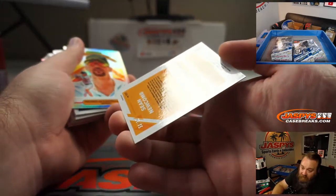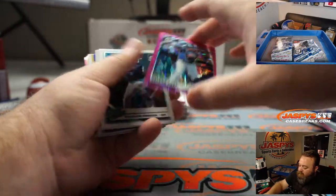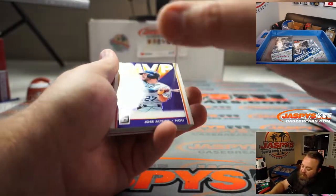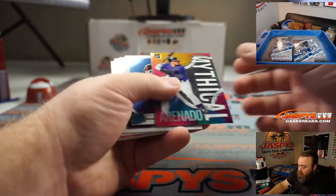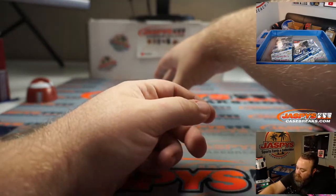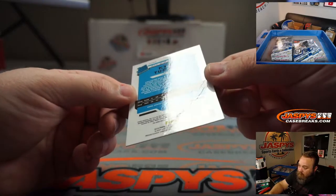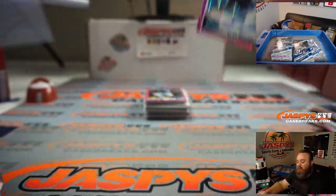Sean Newcomb, blue, 50/50. Nelson Cruz, pink velocity, 60/199. Christian Yelich, 5/199. Rafael Devers, 31/50. Scooter Gannett, pink velocity, 64/199. Kyle Tucker, pink velocity, rated rookie. No numbering, and then you can see I don't know what's up with that creasing on the back there. Ryan, I'm going to include a pack in the thing for you.